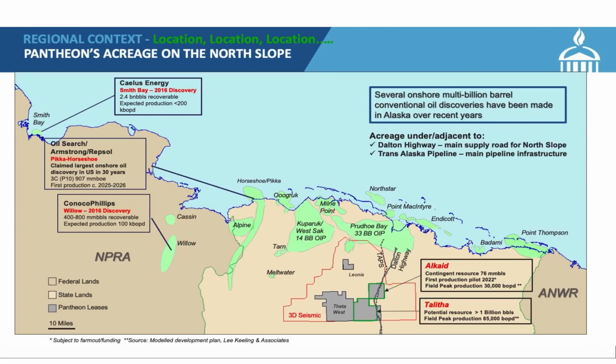Fantastic. Jay, a quick question for you, back onto this topic of location: how important is Pantheon's location in terms of commercialization, both compared to Alaskan projects, but also perhaps compared to other projects internationally? Well, I don't think we could say it enough. We're right next to the Trans-Alaska Pipeline, which is running below a third of capacity. We're right next to the Dalton Highway, which carries all the equipment up to the North Slope.